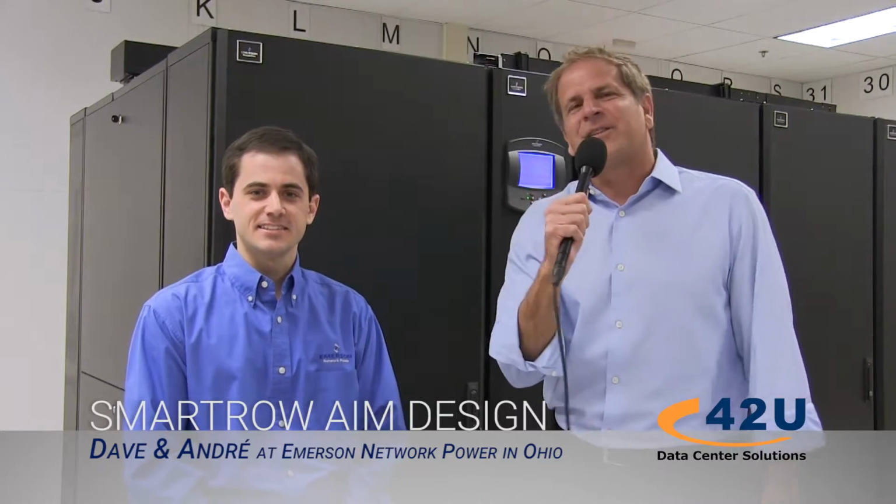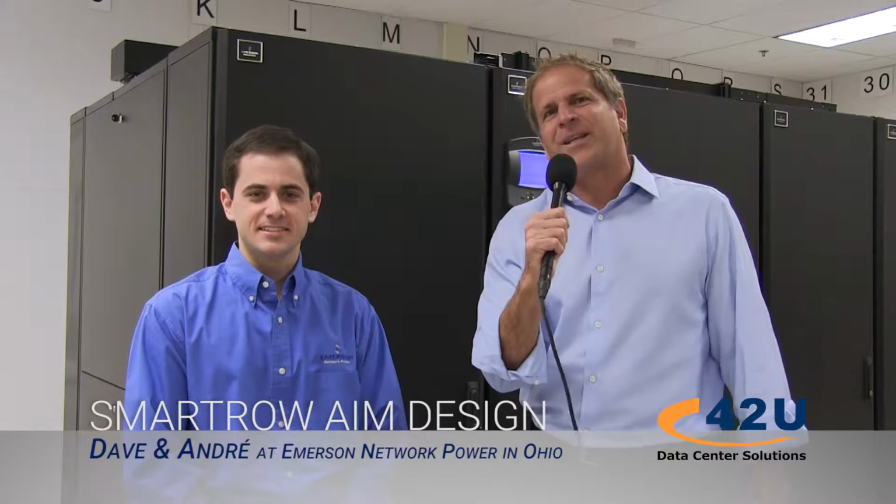We're here looking at the Smart Row AIM. It's the newest product line out for Liebert Emerson. Dave, tell me a little bit more about what led to the design and construction of this type of product. The Smart Row AIM was designed really to address the needs of SMB and enterprise edge applications where they have high criticality needs, higher density requirements, but it's a smaller build out than an enterprise space with all the same requirements. That's what led us to develop this system based off of all of our proven technologies.